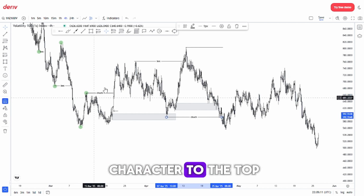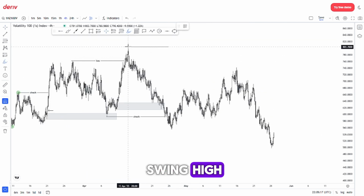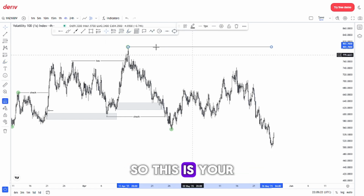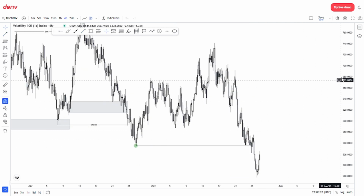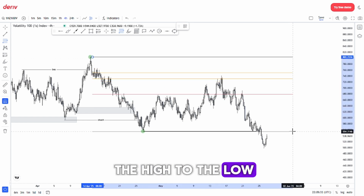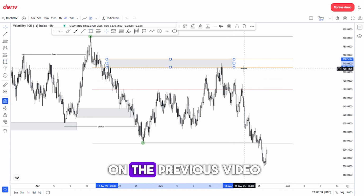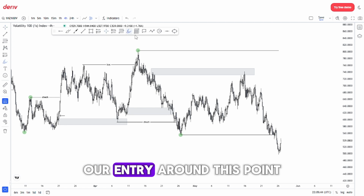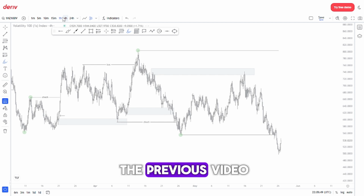So change of character to the top, pull up, then change of character to the downside. Then this was our swing high, and this was our swing low. So now we have to determine our areas of interest. So this is your protected high, and then this is your target, of which this area here is weak. So now determining our areas of interest from the high to the low, as you can obviously see that the market tapped into that area like I told you on the previous video. So now we have to move over to the lower time frame to determine our entry around this point, then take the market to the downside. So that is what I told you on the previous video.